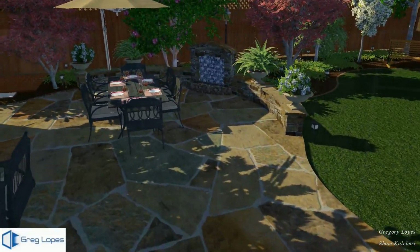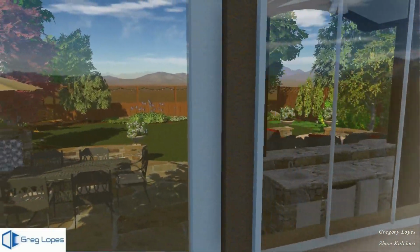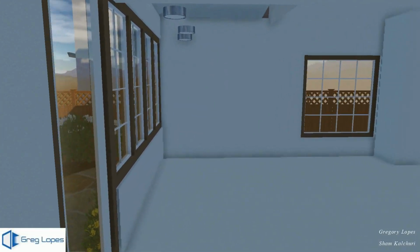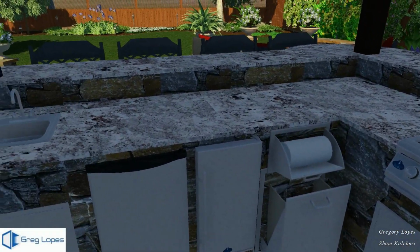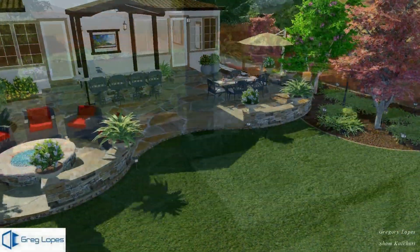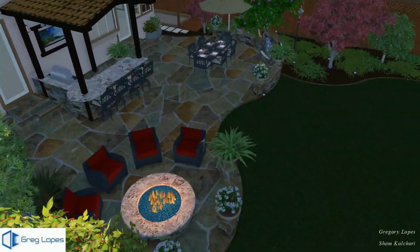For instance, what is this going to look like when you look out your kitchen window? Or your living room? Or how about seeing all the appliances that we've chosen and what order they should be in a layout? One of my favorite things is showing people what this is going to look like at night.